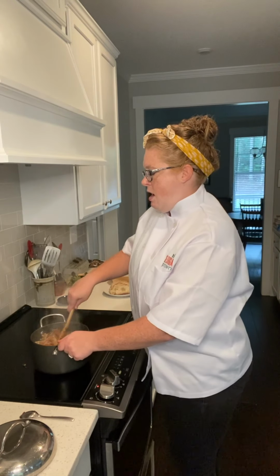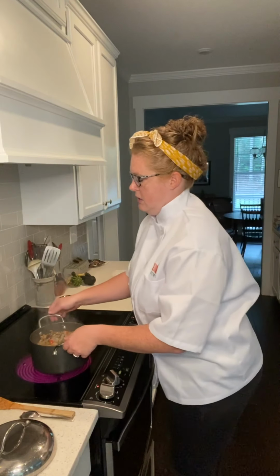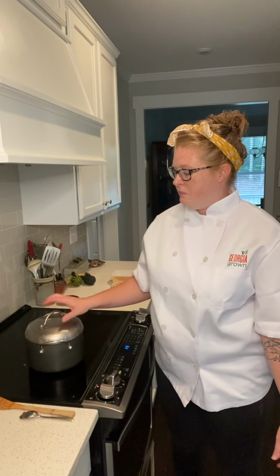So this is really going now. It's come up, it's boiling in the pan somewhat, and just to show you what it looks like, I will give you a little look. So we are going to turn it down to low, and then we're gonna let it simmer for about 20 minutes. We're gonna put the cover on, and I'll be back.